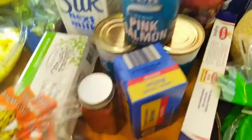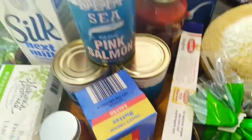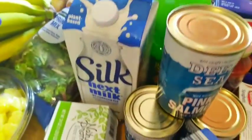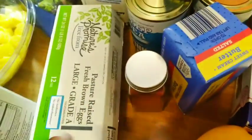When I can't find the fresh ones, I get those. What else? I got some deep sea salmon. I use that as well as the fresh one. And I feel nowadays, fam, we gotta use what we can find. No complaining. Here's some paprika.